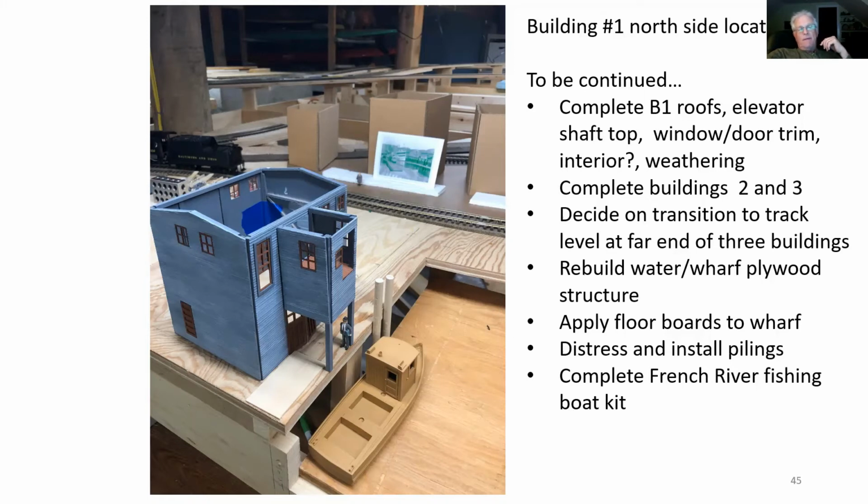So anyway, that's just a nit. I've got a lot of work here. This is kind of where I am right now with this first building. Clearly, I've got roofs to do. I've got 2 more buildings.